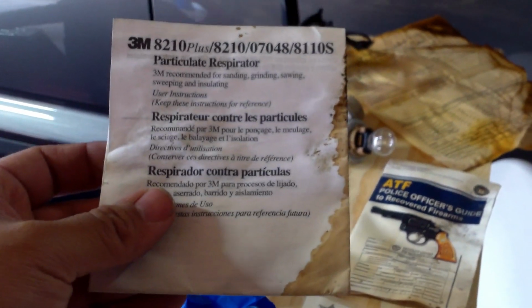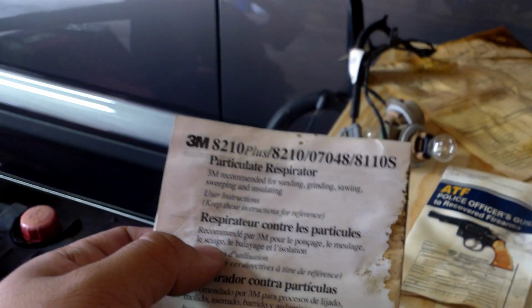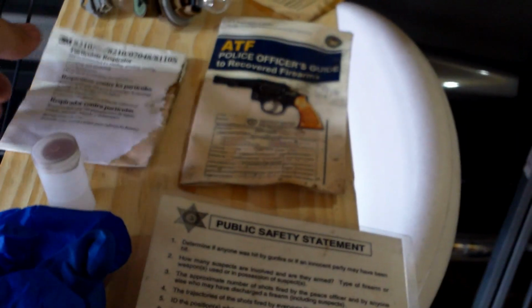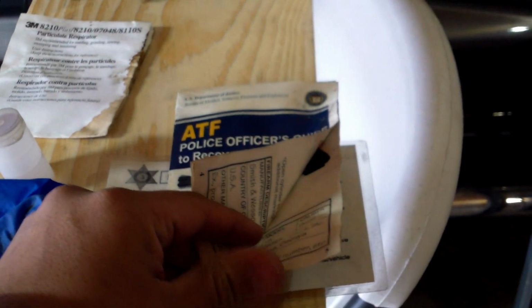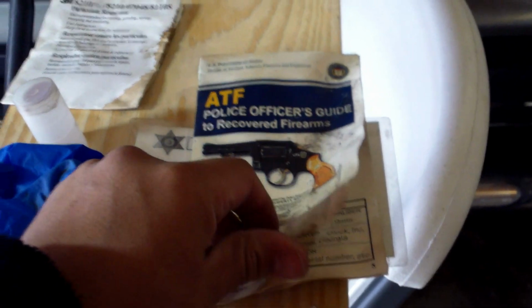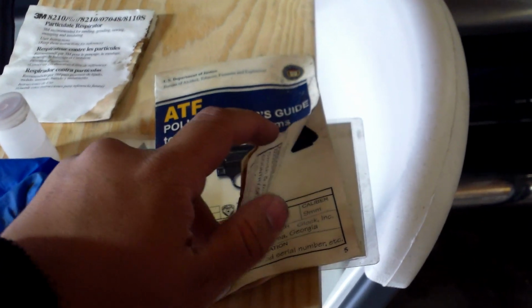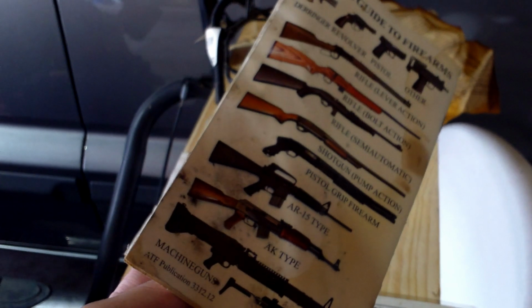I think this is an N95 or one of the variants. Must be left over from COVID. Just 3M respirator instructions. The ATF Police Officer's Guide to Recovered Firearms. The pages are glued together, and it looks like it just has basic descriptions of firearms and, you know, probably just a bunch of unconstitutional information in there coming from the ATF.